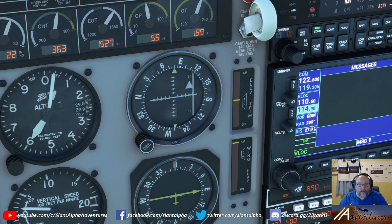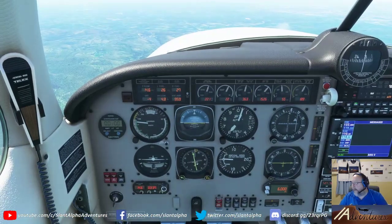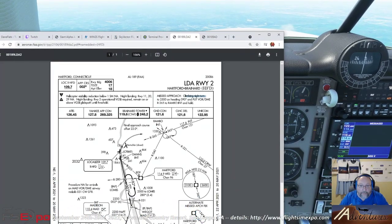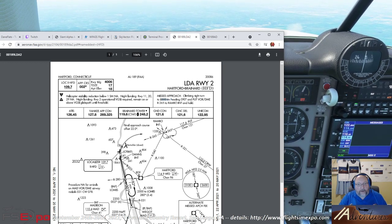So let's just set that there. And again, hopefully we won't need that, but in case we do have to go missed, we know that it is a climbing right turn. Matter of fact, it says climbing right turn immediately, so there's no altitude you have to maintain first. You just go right, bang, that right away.